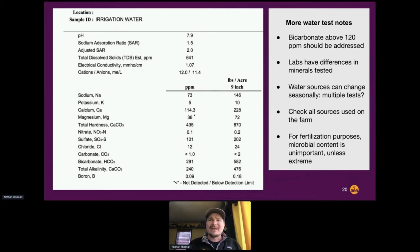I definitely think that 120 parts per million is basically your cutoff limit for bicarbonates. So here we are at 291. Great. This test already paid for itself. We've got to make some action points here, right?